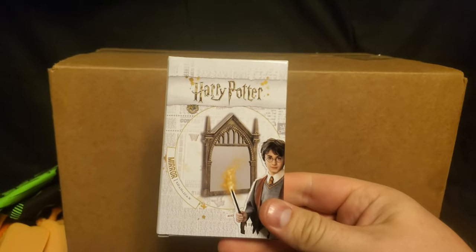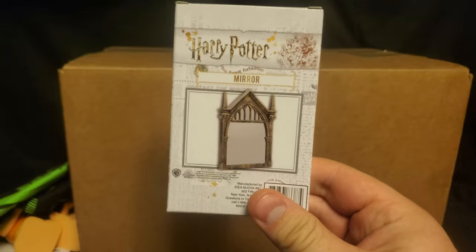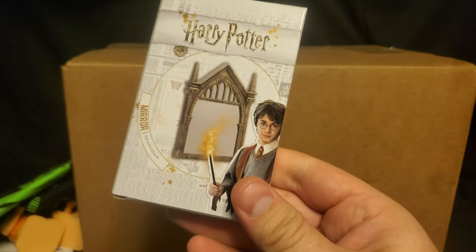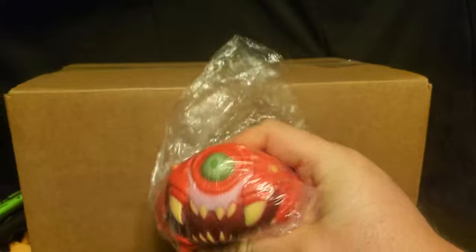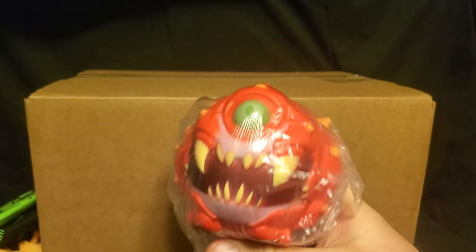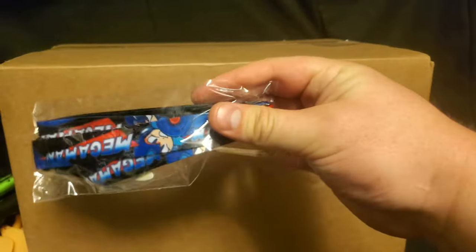Harry Potter Mirror of Erised collectible. Yes, it is a small-scale collectible. Small-scale reproduction of the one seen in the movie. Very nice, very valuable. A Cacodemon Stress Ball. These are actually some of the most valuable things in these bags. These can go from $30 to $50. And they are absolutely adorable. They are a little tougher than I like my Stress Balls, but these aren't for me, so I'm sure somebody loves them. Mega Man Lanyard.